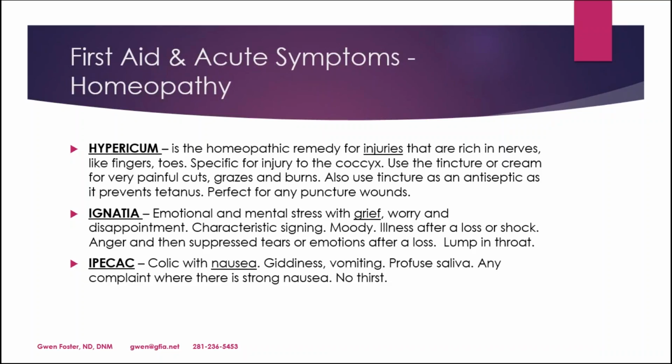Hypericum would be in my must-have, I'll recap in a minute, but on homeopathy, definitely you want arnica, definitely you want hypericum. There's a few that you definitely want to have on hand because if you smash your finger with a hammer, you're going to want hypericum for fast relief.